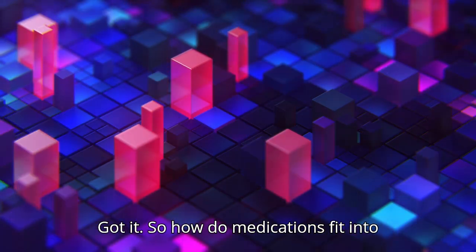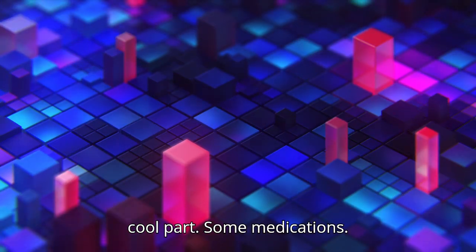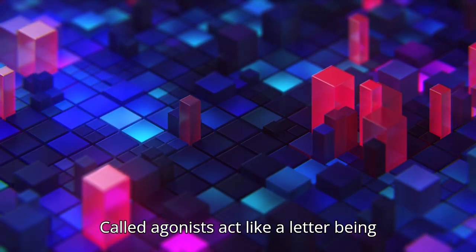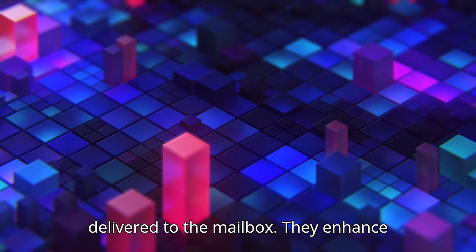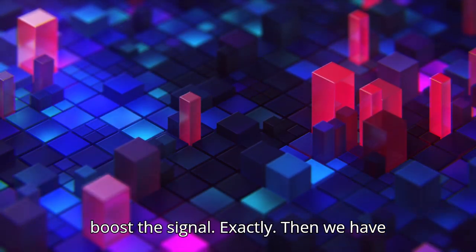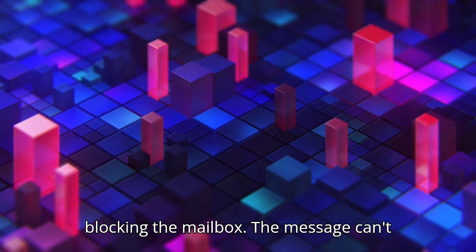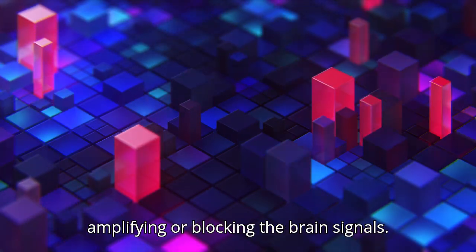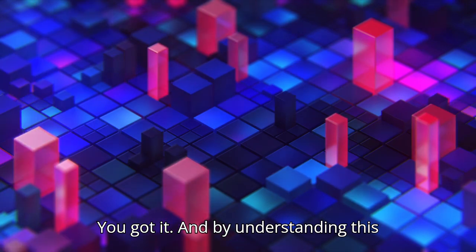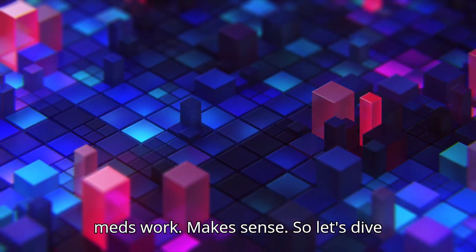So how do medications fit into this whole messaging system? That's the cool part. Some medications, called agonists, act like a letter being delivered to the mailbox. They enhance that specific message. So they kind of boost the signal. Exactly. Then we have antagonists, which are more like someone blocking the mailbox. The message can't get through. So they're either amplifying or blocking the brain signals. You got it. And by understanding this whole agonist-antagonist thing, you can start to see how a lot of these psych meds work. Makes sense.